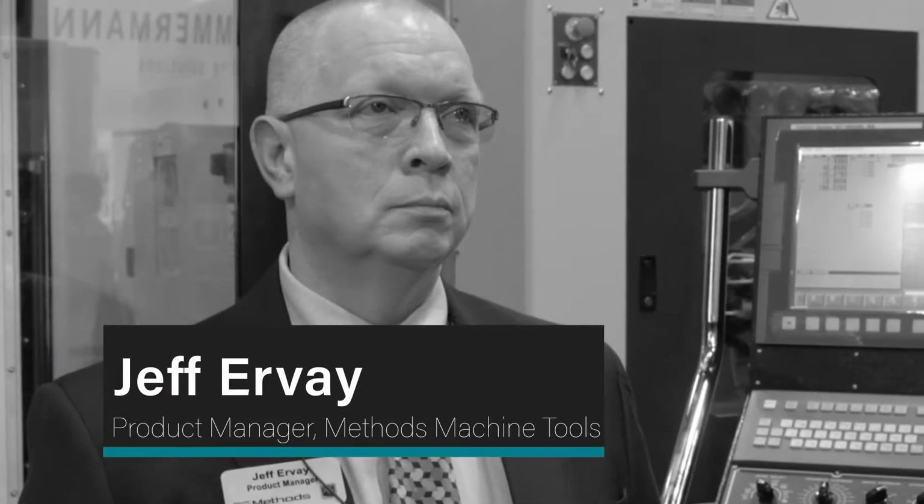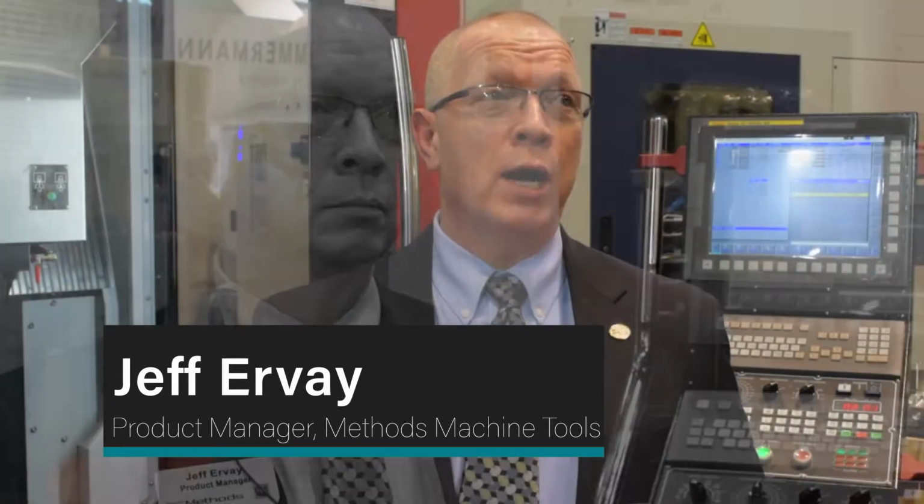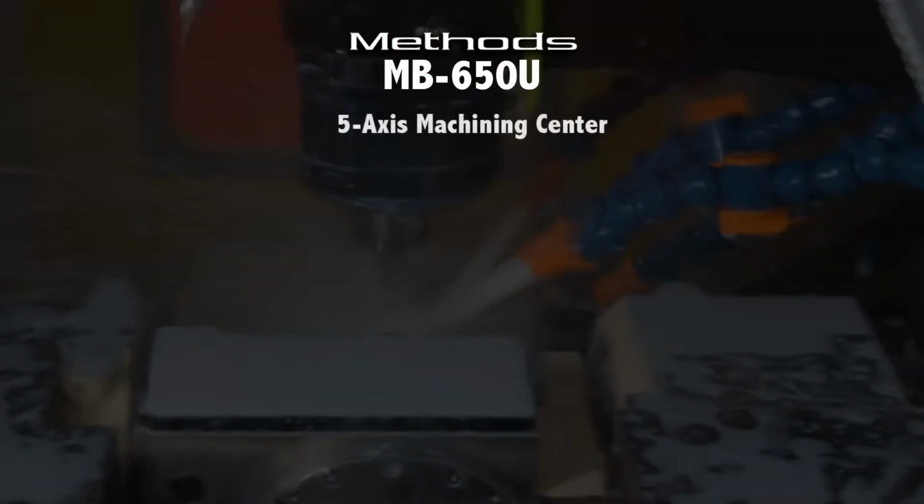So here at IMTS we're displaying our Methods brand product. It's brand new. We have three different products here. We have an MV800H machine, we have an MV1600, and we have our pride and joy here, which is an MB650U machine. So basically this is a full 5-axis simultaneous machine.